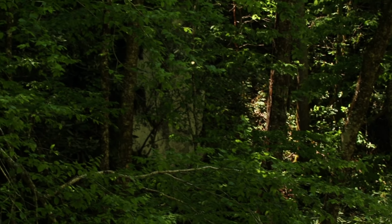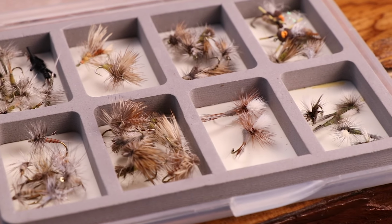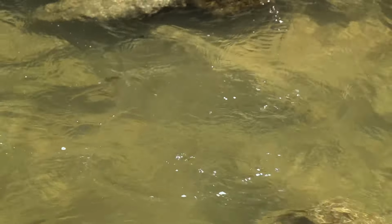Hatches do occur on this section, but they're rarely dense enough for the fish to really key into any one bug. Standard elk hair caddis or parachute Adams in a variety of sizes and colors will typically get the job done. Fish here will also chase and eat streamers, so don't overlook tying one on.